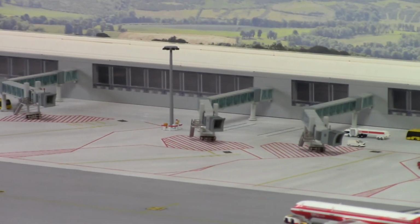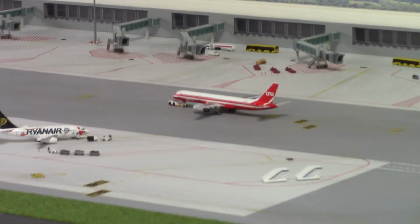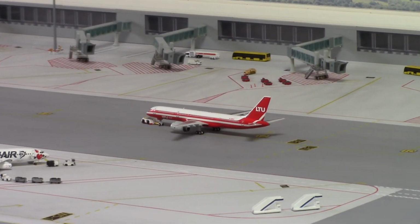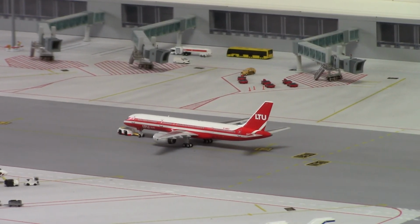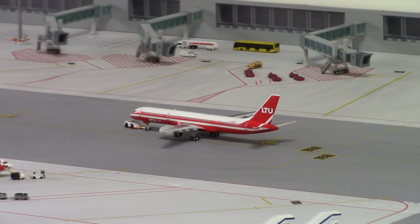And just move it across, as you can see, the apron is not overly busy. Just zoom out slightly. We have this LTU Süd 757-200, registration D-AMUV, another model that I've recently acquired, which is just pushing back from stand 14. This is operating out to Dusseldorf, as you can see, just on pushback. Again, pushback from stand 14, which is a stand pretty much in front of it from this perspective.